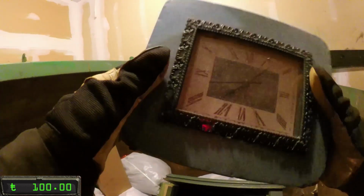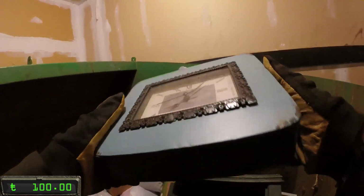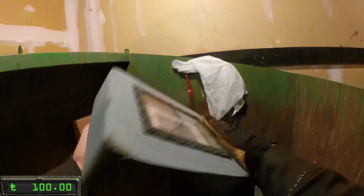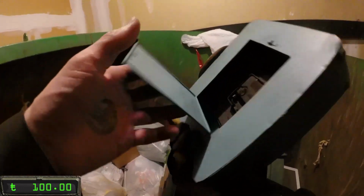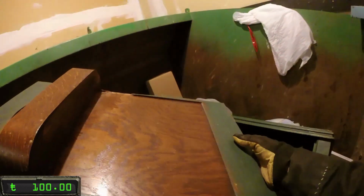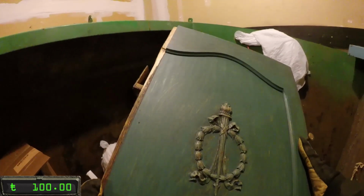Wow! Is that actually old or just made to look old? Made to look old. It's still cool though. This, however, this is legitimately old. I really, really like this.